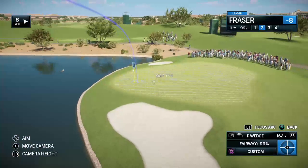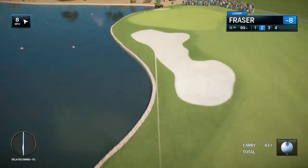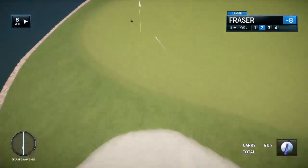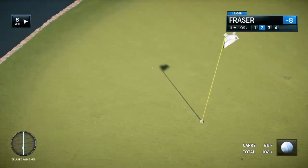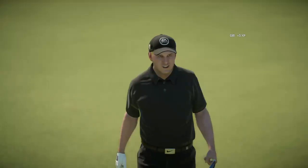Ready for a second shot, trying to knock it on the green. Should be safely on deck. He's making the game look very simple right now. See it, hit it.